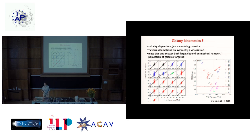Galaxy kinematics, so say velocity dispersions in the simplest assumption. There's similar assumptions as in the hydrostatic mass bias. You need to assume equilibrium. But also, again, on a practical level, different implementations of measuring masses based on velocities tend to have very large scatter, but they're also very different. Okay? They depend very much on who implemented that algorithm. This is an index, so 0.3 is a factor of 2. So this would be a scatter of 100%.